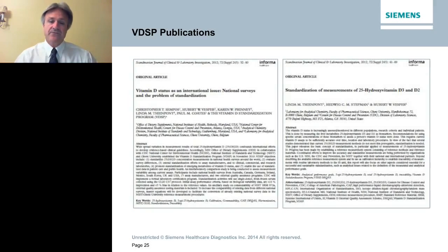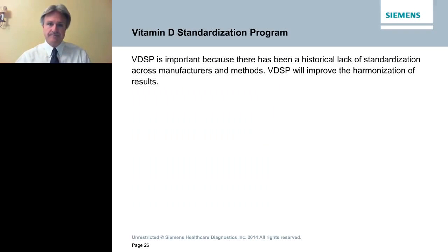There are 2 publications listed here that describe the VDSP program. So the VDSP is very important because historically there's been a lack of standardization across manufacturers and different methods. So the vitamin D standardization program will improve the harmonization of test results for vitamin D. That is the goal.